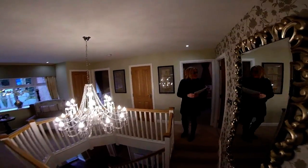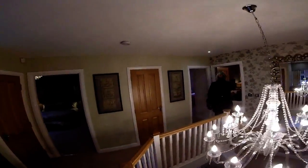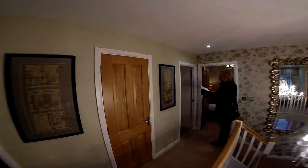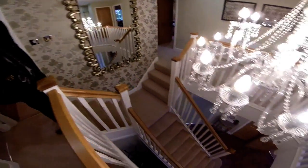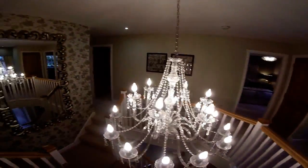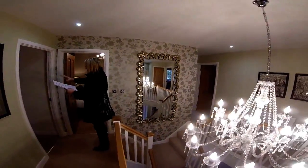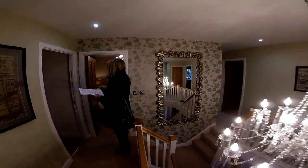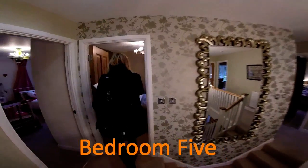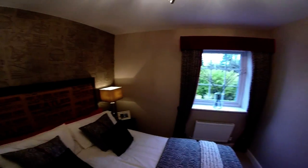So where shall we start? Well, you've got the floor plan. Here we have, because we're actually at the back, so this is bedroom three and this is bedroom five. So in here, bedroom five. It always takes me a minute just to get acclimatised, figure out the plan.